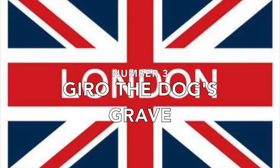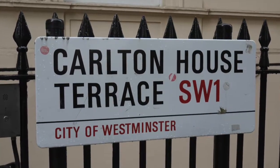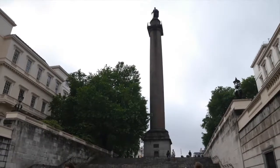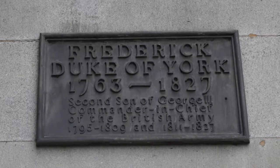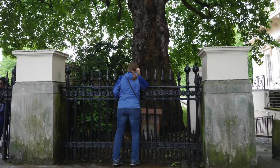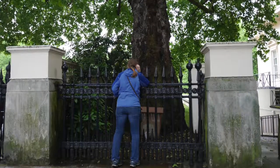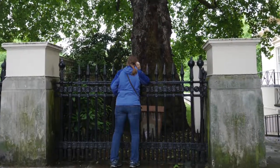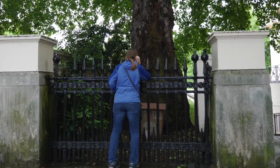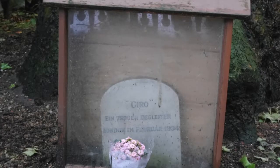Number 3. Giro the dog. Not far from Admiralty Arch at Carlton House Terrace is a statue of the Duke of York atop a 124-foot column, which is impressive in itself. However, just inside the fence of the garden opposite is a small grave inscribed in German to Giro the dog. The dog in question belonged to Leopold von Hirsch and was brought to London when he was German ambassador in the 1930s. Giro sadly died of electrocution and was buried in the garden.